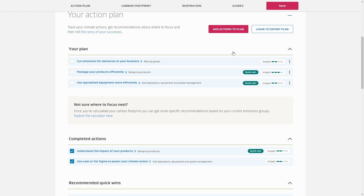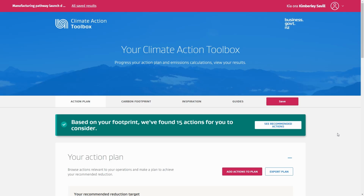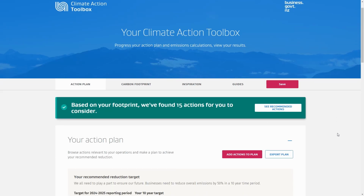The toolbox has many additional resources too. You can calculate your emissions with a simple calculator that will help identify hotspots and give you even more tailored suggestions on the actions that will most help your business to reduce emissions. For the sake of time today, I won't run through this, but I encourage you to go away and explore it. This is what you'll see when you do complete an emissions calculation on the toolbox.